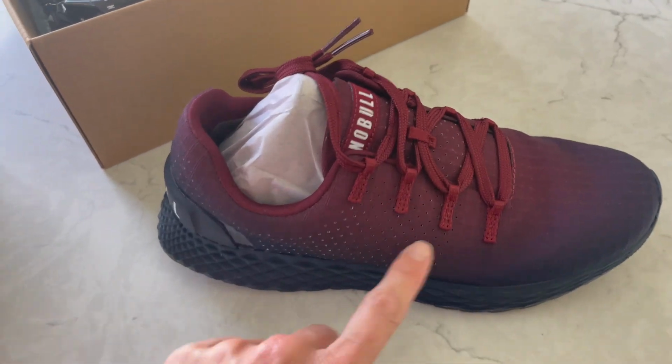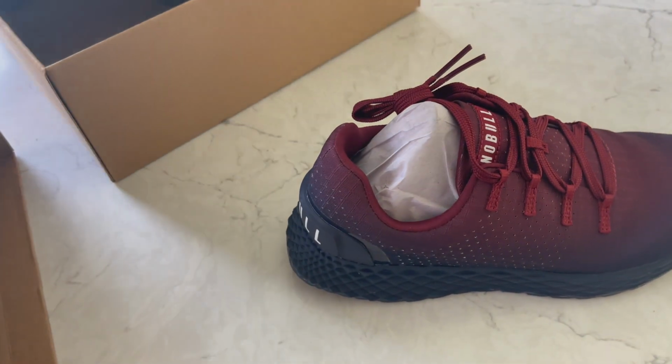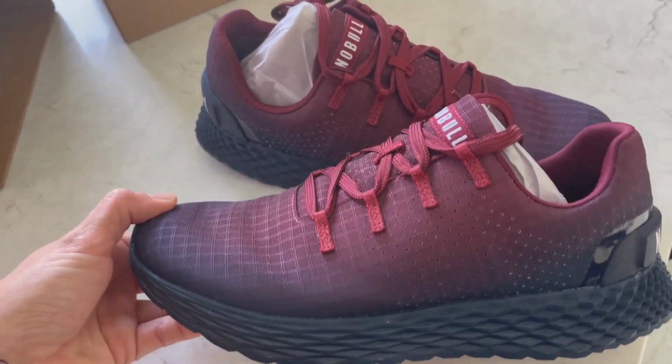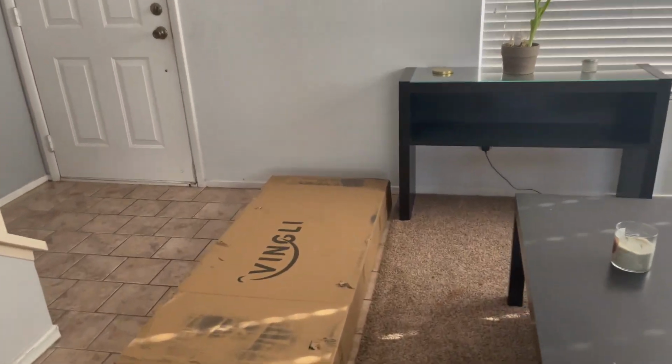This is what I've used for years. I have the gray ones currently. I've had purple, I've had blue, I've had black. I love them. I'm committed. And when they launched these, it was like, I am in. I love them.